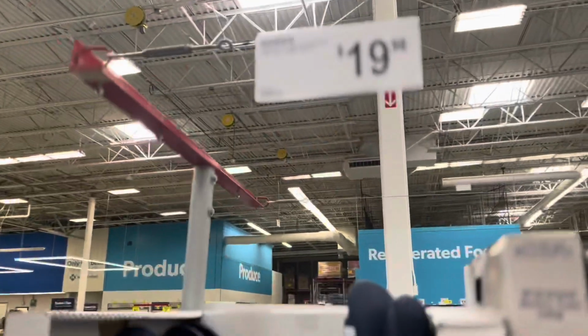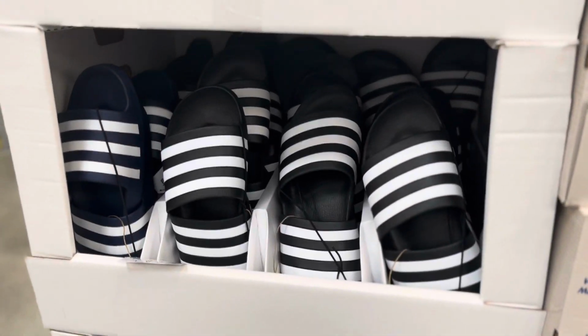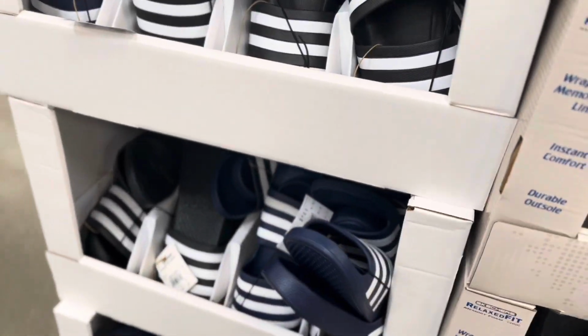Look at the Adidas slides on sale for $19.98 at Sam's Club. That's pretty cool. They have blue and black.